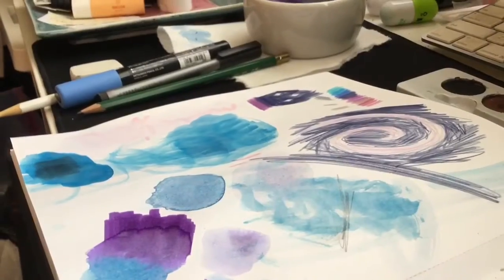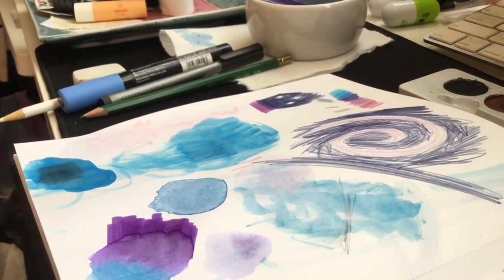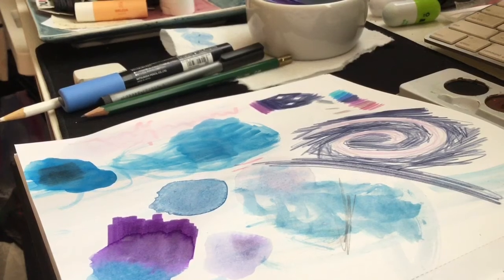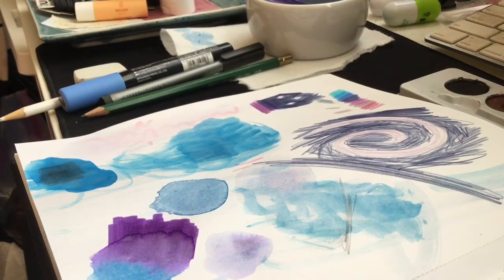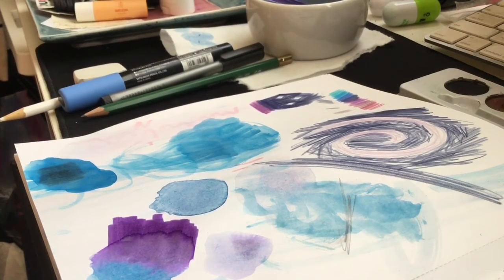So yeah, let's go. I filled two whole pages sketching, I guess, out my thought process. So here I was trying color pencils, but clearly that didn't work, so I switched over to my watercolor pens, markers, things, and I got these results. But there's another page of complete chaos, so let's just keep moving.